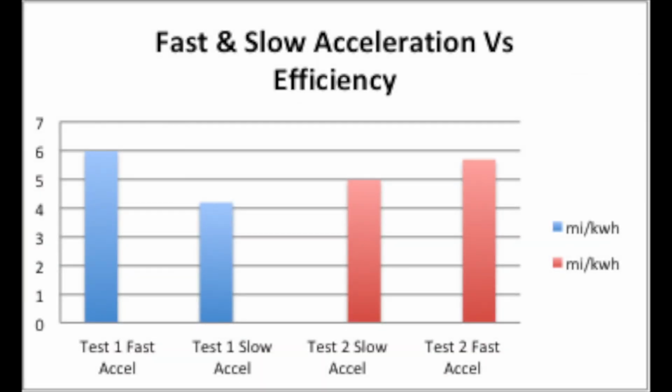So I graphed out the summary of the information. Test 1 and test 2 were not the same roads, so keep that in mind. And in the test 1 slow acceleration, I didn't come to an absolute complete stop, so it's probably a little more of a difference than otherwise would be there. But you can see that in both cases the fast acceleration seemed to do a little bit better.